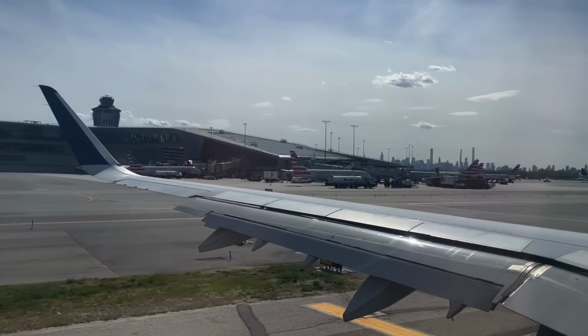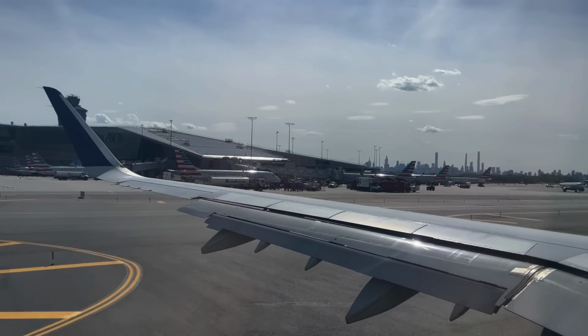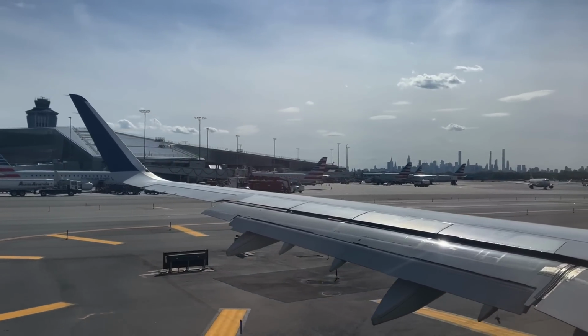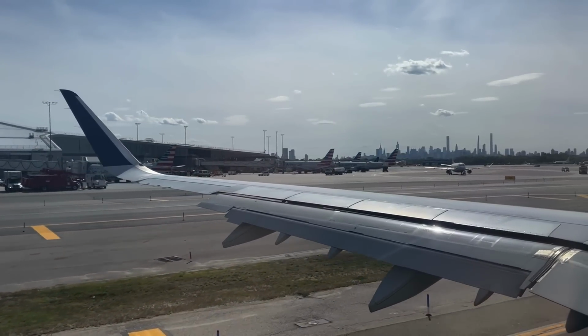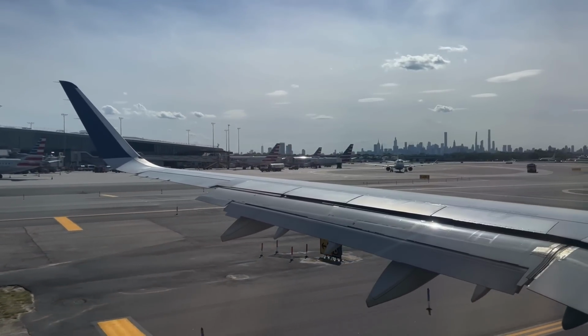Delta 846, hold short of runway 22 at Papa, follow company all the way. Hold short of 22 at Papa, follow company, Delta 846. Delta 846 is verified, hold short of runway 22 at Papa. Delta 846, hold short 22 at Papa. We'll follow company. Thanks.